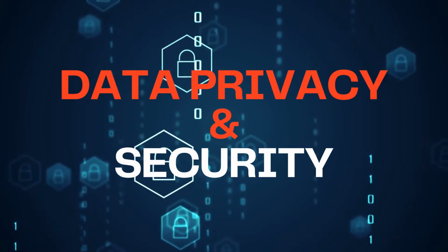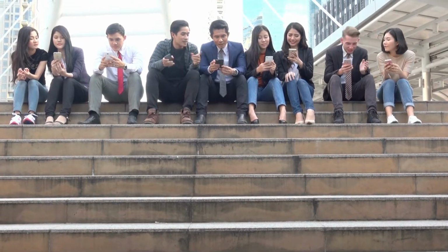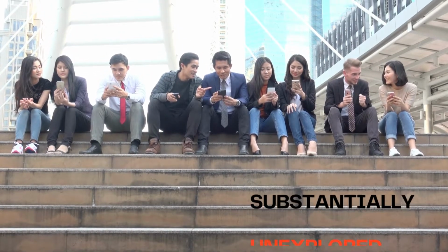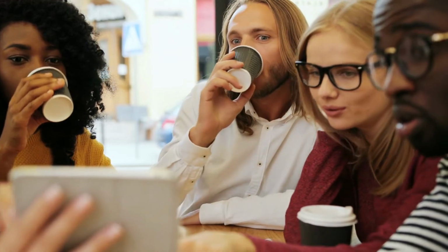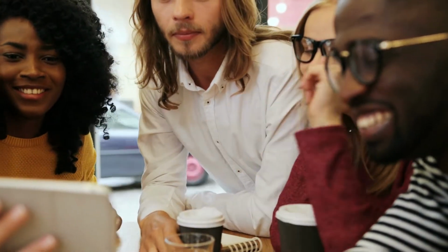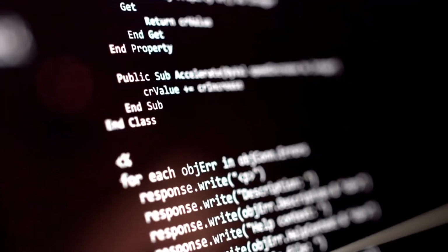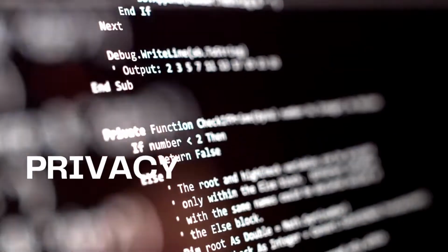2. Data privacy and security. Even though many people are starting to employ AI tools, the field is still substantially unexplored. It is difficult to foresee how AI will change society and how we will respond to it. Additionally, there are worries that chatbots like ChatGPT pose a privacy danger.